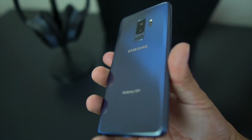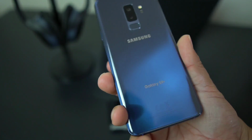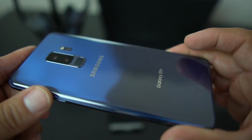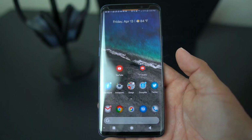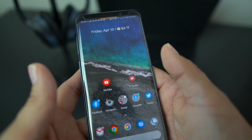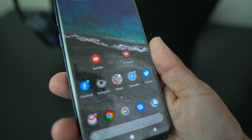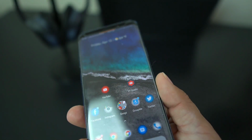Let's get into a couple things that I really do enjoy. The first thing I enjoy is the design of the device. This is just a beautiful glass back. It's a fingerprint magnet, but duh, it's glass. It's a beautiful device, man. And when it comes to the screen, ain't nobody beating Samsung. You're talking about a Super AMOLED display here, 1440 by 2960. You can't compete with this display. Samsung got the screen down, the Pixel got the camera down.